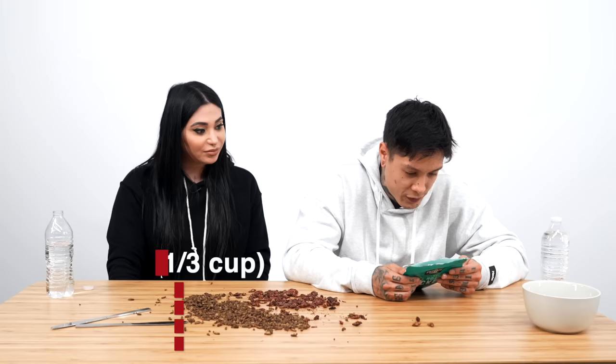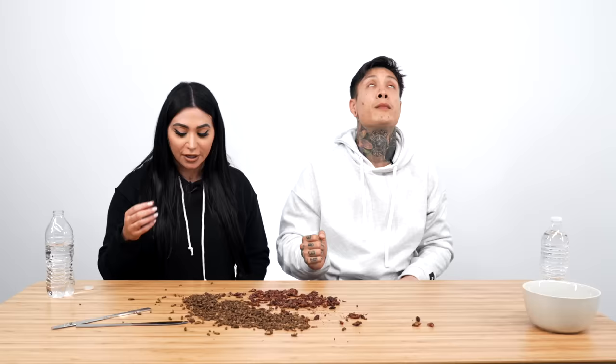I'm honestly really nervous. Macros on this is 90 calories, 2 grams of carbs, 4 grams of fat and 13 grams of protein for a third of a cup. Wow. This is like the healthiest option right here. I feel like everything is blurry. I feel very sweaty. Is that an antenna or is that a leg?